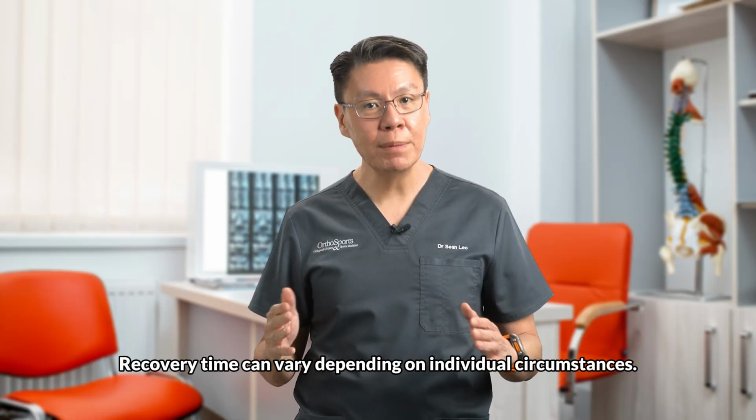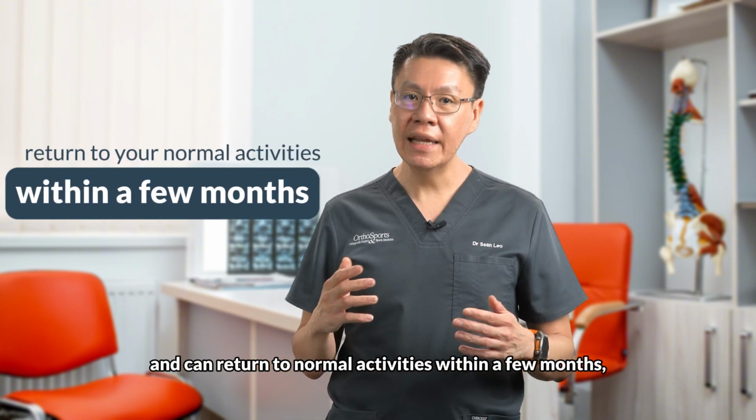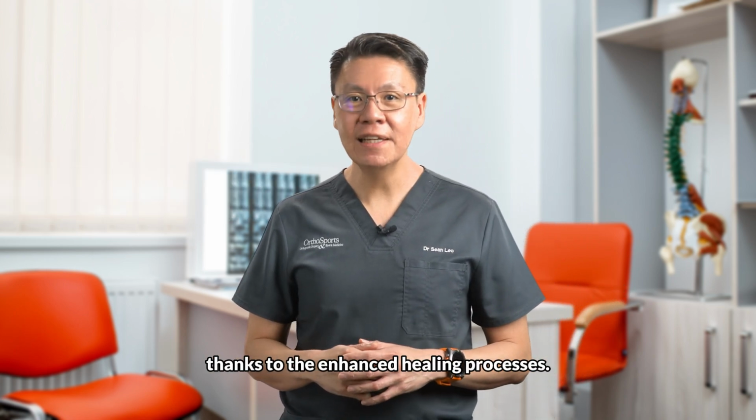Recovery time can vary depending on individual circumstances. Many patients begin their rehabilitation shortly after the surgery and can return to normal activities within a few months, thanks to the enhanced healing processes.